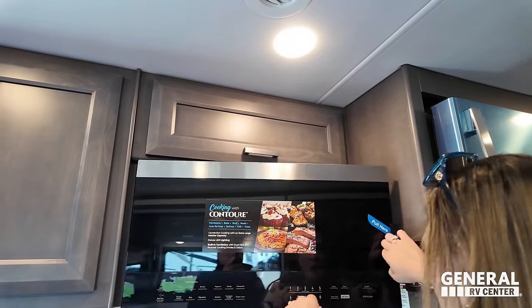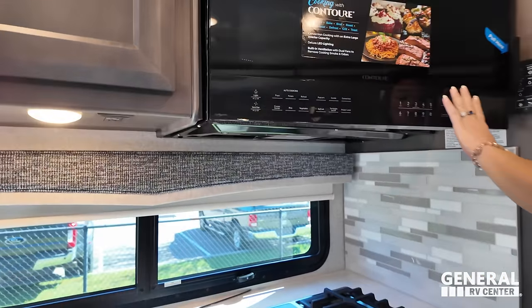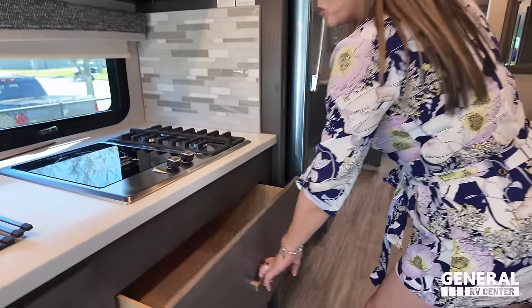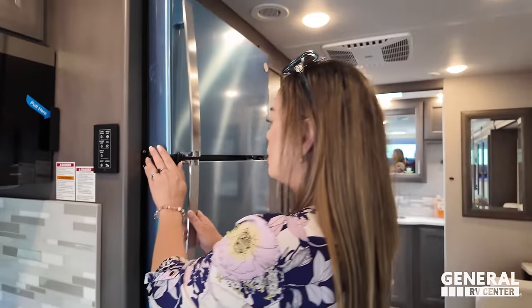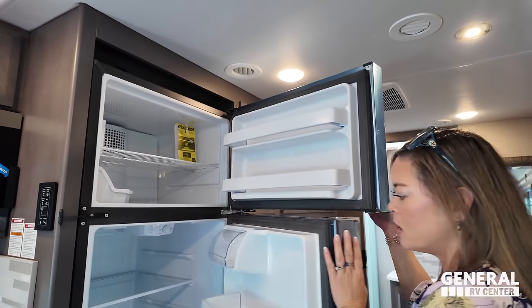The convection microwave. Cooking with Contour. Very nice. And then we've got the two burner propane and one burner induction cooktop. A little bit of backsplash. And then a huge drawer right there. A residential GE. Oh, a soft close. Did you see that? We've got a residential GE refrigerator.